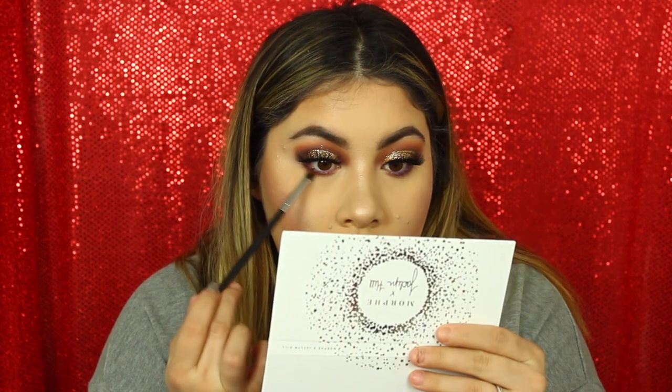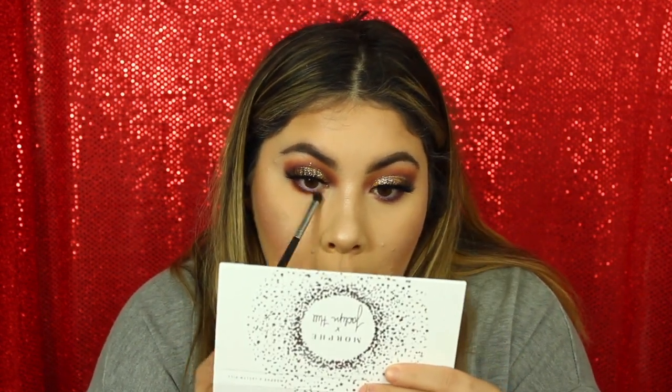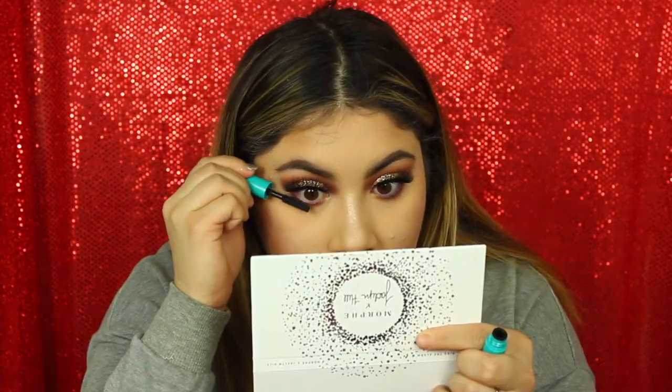So for my lower lash line, I'm going to use this shade Framed right here. I would point with my pointer finger, but this nail is so ugly, so middle finger it is. Framed right here, and that's the shade I use for my crease. And I'm just going to put that really, really close to my waterline. And then I'm going to go ahead and grab the shade Alert, this one right here. Blend that out. Just a little bit. Okay, now we're done with that.